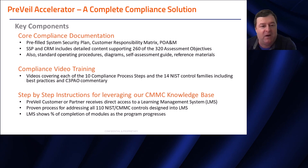But really there are three main parts of the PreVeil Accelerator content. One of the key parts is the documentation, some of which has been previously offered alongside the product, but now is structured into an actual training regimen and a methodology. The documents PreVeil provides customers who take advantage of the Accelerator include a pre-filled system security plan, and a customer responsibility matrix that goes into very deep detail, for each and every control and each and every assessment objective, on what is inherited from the technology product you're using like PreVeil, what is required of the customer to do, and what things are additional. There's also a plan of action and milestones template that goes along with that to help you track items as you're getting through your journey.